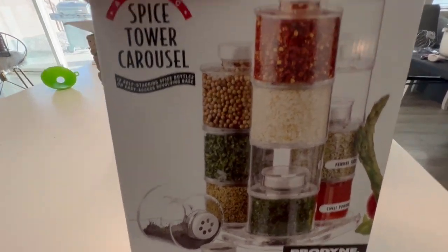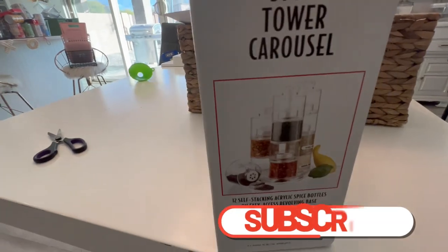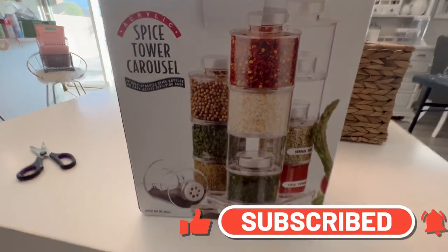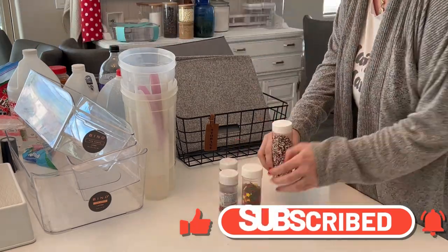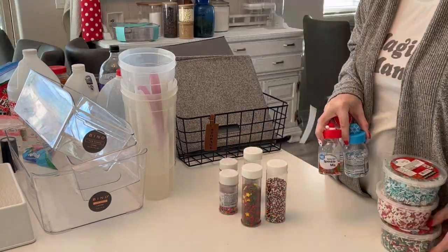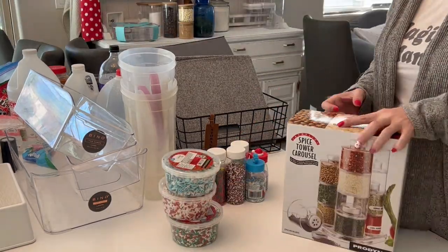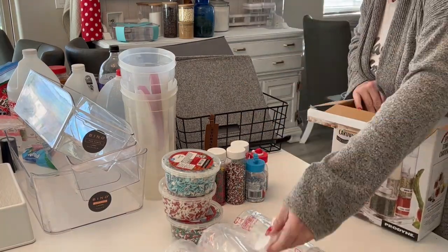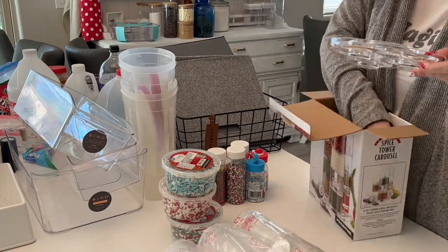This is called a spice tower carousel, but I'm using it for sprinkles. There are 12 little jars that can stack on top of one another and even has a tiny little spinning turntable to put them on. I got this from Amazon and I just thought it was such a cute and fun different way to organize your sprinkles.